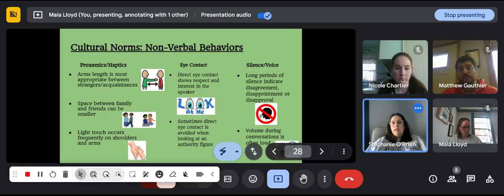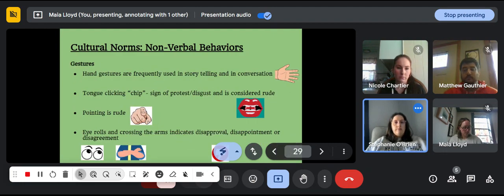So if we're having conversations with our students, they might not look at us, not to be disrespectful, but as a sign of respect. In terms of silence and voice, long periods of silence in conversation indicate disagreement, disappointment, or disapproval. And the volume during conversations is often loud.